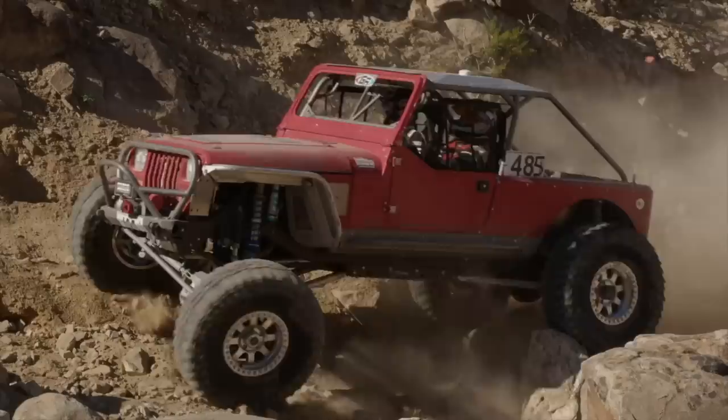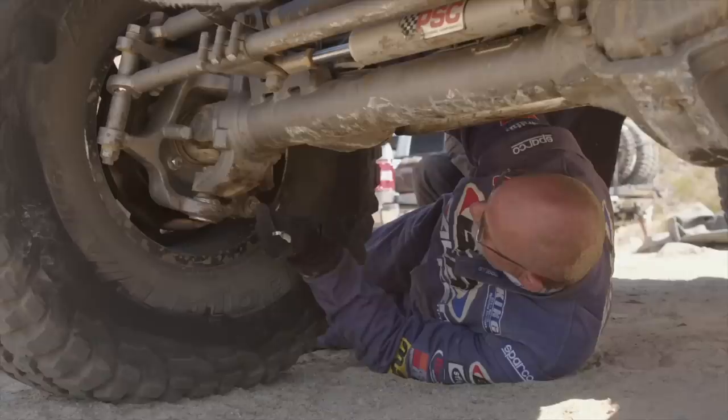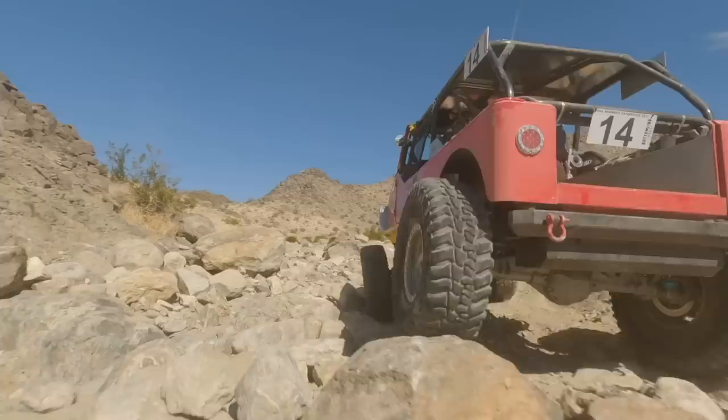It's brutal out there, way more than most people think. Most people will run one of these trails in a day, maybe two. We're running all of them, against the clock, against yourself, against the terrain.